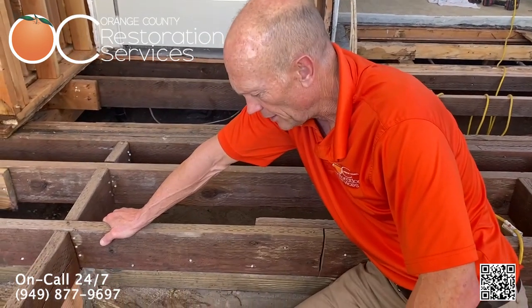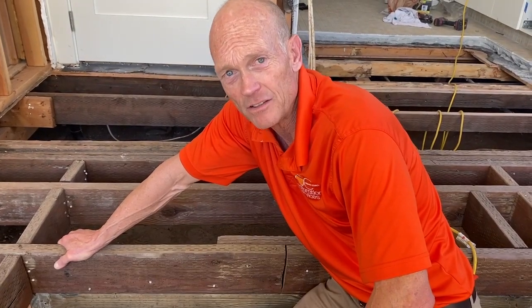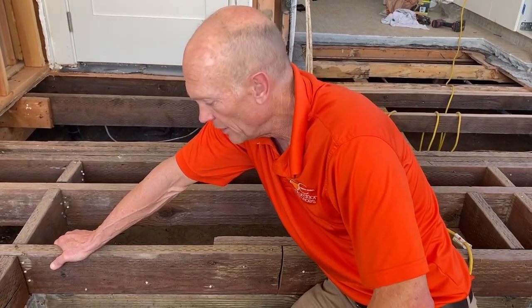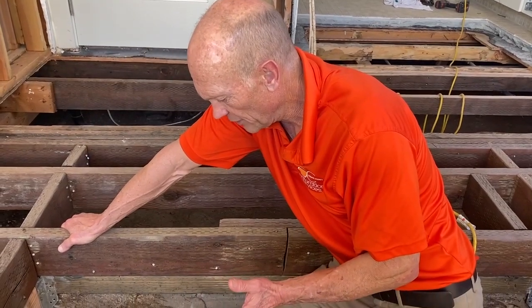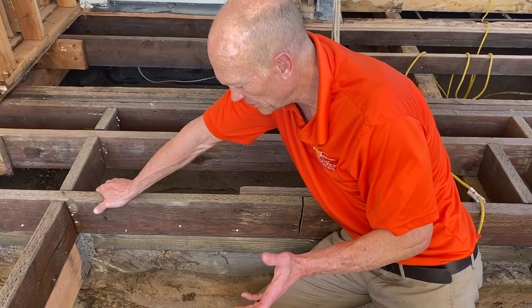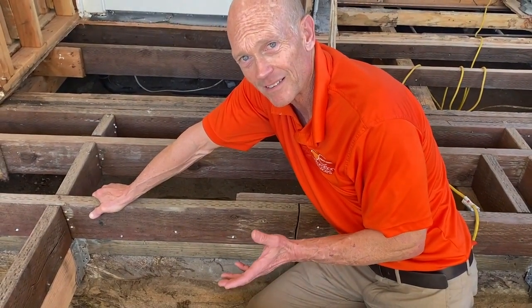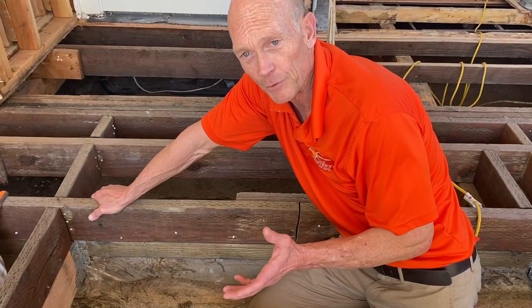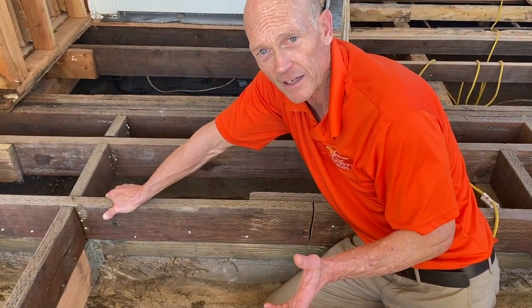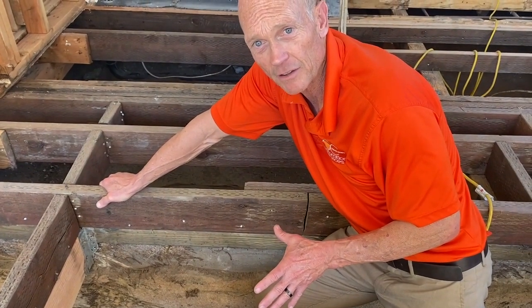We're working on a job up in Los Angeles right now, and this is a really special job. It's called Poria. It's a type of fungus, and this stuff will literally eat the house and make it collapse. Poria is a white fungus where the root goes into the earth, and one of the things that makes Poria different than regular mold is this fungus likes dry wood. But the root will start growing someplace, and then it will go into the structure of the house and literally just take over and make everything collapse.